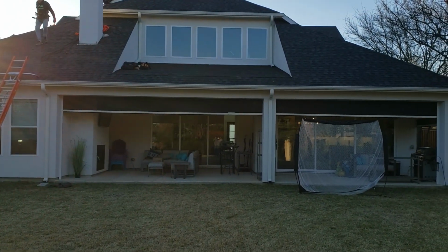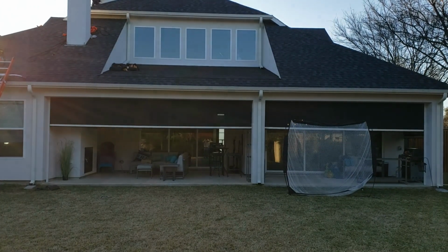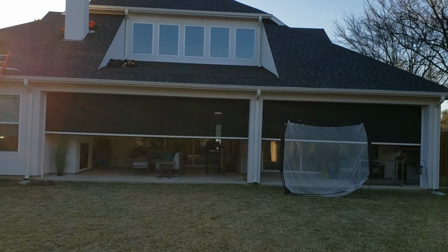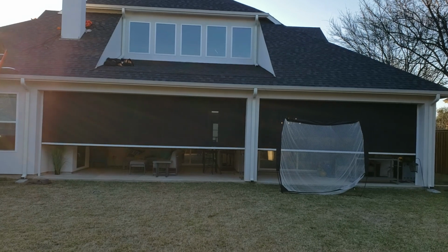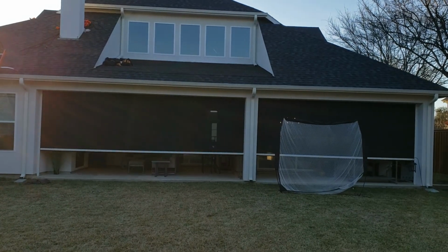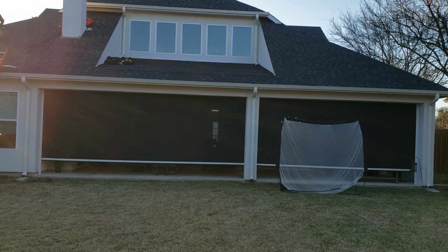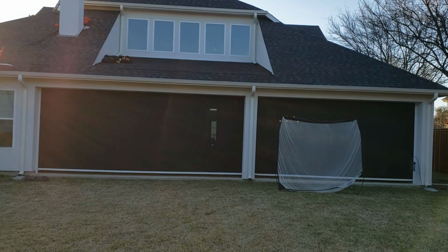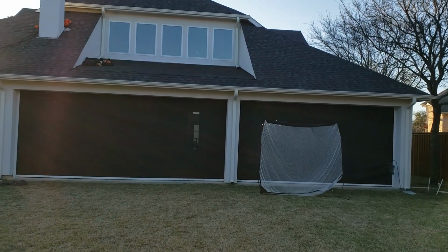Now we can see them dropping down, and we'll drop them down all the way till we get some coverage on these windows, on these openings. These are universal screens made right here in Plano, Texas. The material is a Pfeiffer Suntex 90, so it is a 90% UV block. It also makes it pretty dark, being that it's black, but black is also the easiest color to see through. So when they're down, we've got it tracked in on the sides. It creates a bug-free seal.